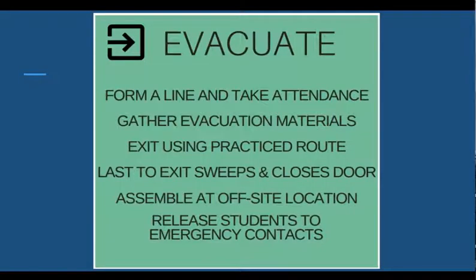In case of an evacuation where our campus has become unsafe, the building is not secure or on fire, we want our teachers to form a line, make sure everyone is there, and gather evacuation materials. In your case, it might just be a cell phone so that you can take attendance outside or contact parents once you get outside. Exit using your practice route.